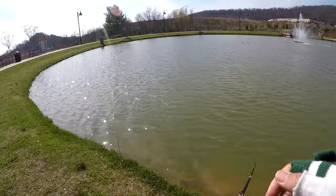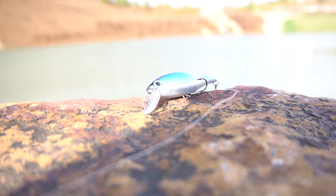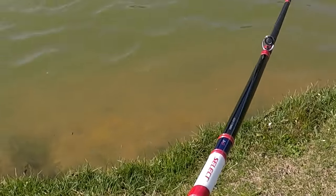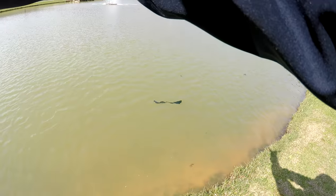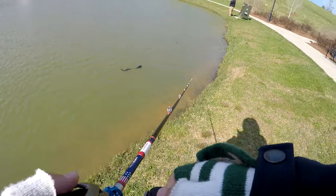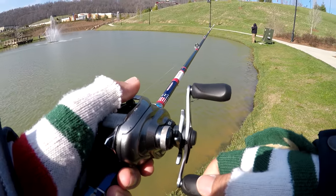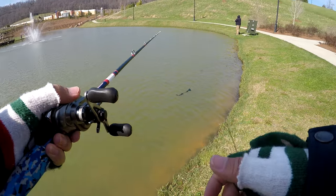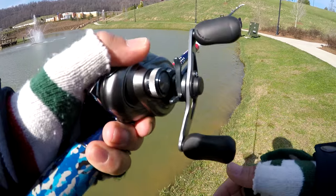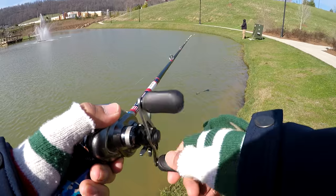Sup dudes, we're here at the Bass Pro Pond. Got a little jerkbait on. Twitch, twitch, pause kind of action. Twitch, twitch, pause. Reeling the slack a little bit. Leave a little slack though for that action. Twitch, twitch, pause. Twitch, twitch, pause. Twitch, twitch, twitch.